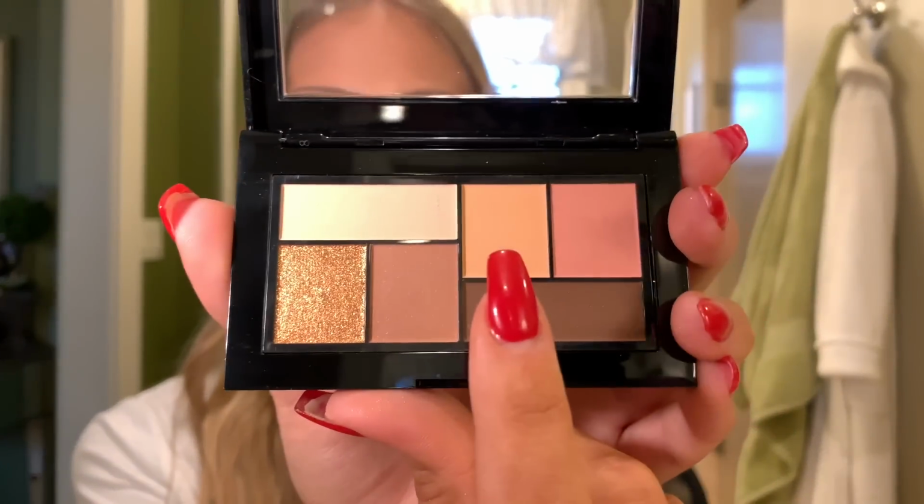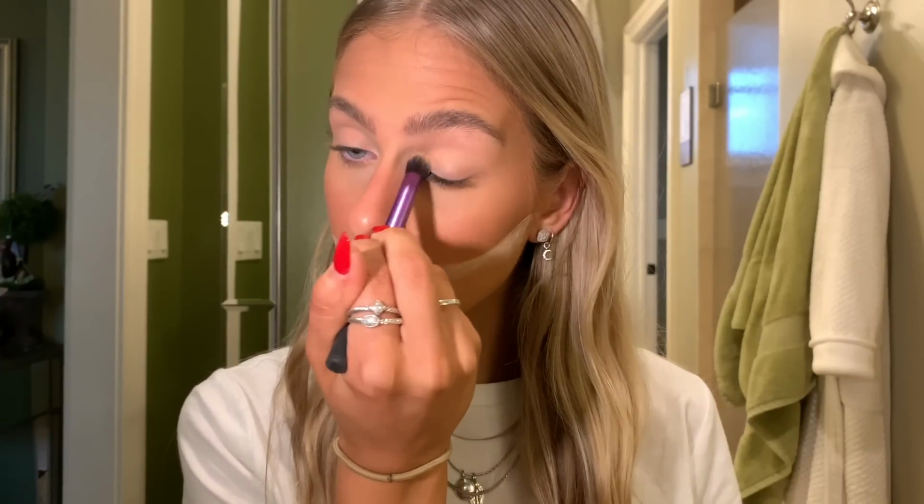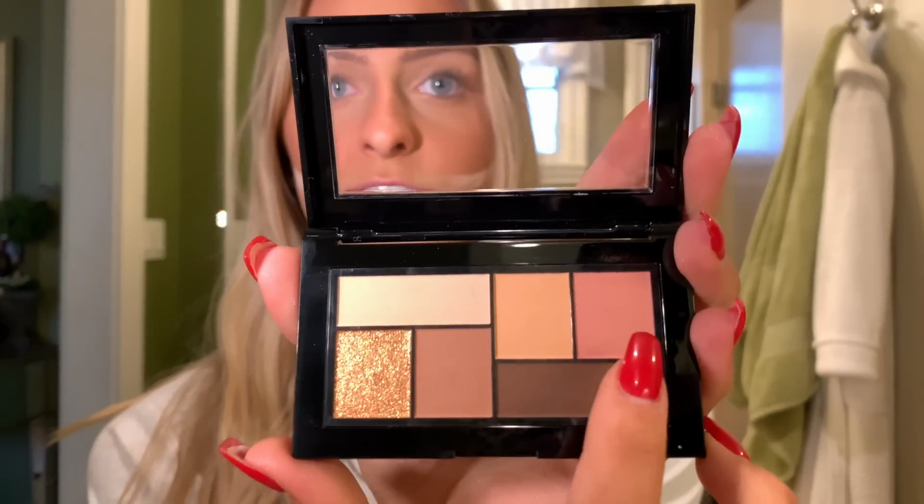So this is just the Real Techniques Deluxe Crease Brush. I'm going to dip into this creamy beige shade right here and just run that in my crease. It's pretty much the same color as my skin, but I'm just gonna try and use a bunch of the colors. Okay, next going in with my BH Cosmetics number 5 brush and this rosy tone right here. I'm just gonna blend that through the crease as well.